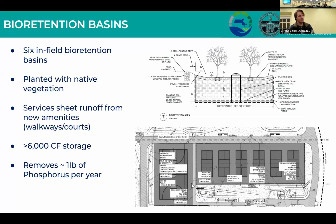For the people online, if they could see my mouse, it's these rounded contours, both in between the pathway and the new sports courts, as well as up north. And again, there are 4 of them here. There's going to be 2 up north around those new pathways. And these are to service sheet runoff.